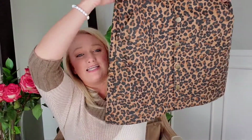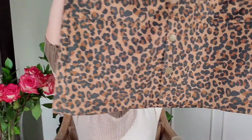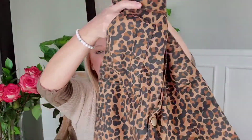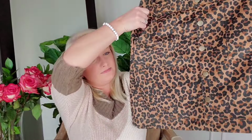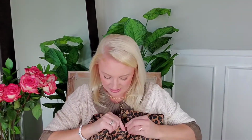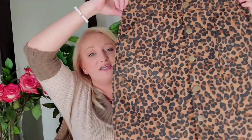I found a second skirt on the clearance rack too. And this cute cheetah print. Yeah, so cute. I think these are both smalls too. Yeah, I got these both in smalls. This has pockets, which was awesome. And then buttons that go all the way down. Buttons do not actually button. It's just for the look. And again, I would probably style this very similar to the other skirt.